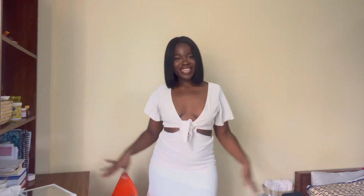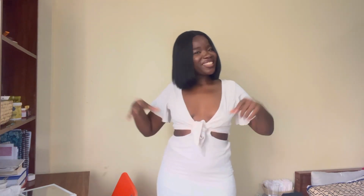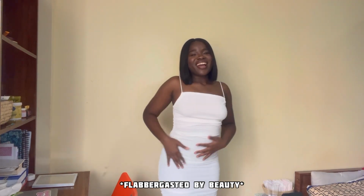This is really giving vacation. Like, this is giving vacation in the tropics, chilling with the bears, you know. Vacation in Maldives. Oh, period. This dress. Hey. Wow. I really love how it looks on my body.